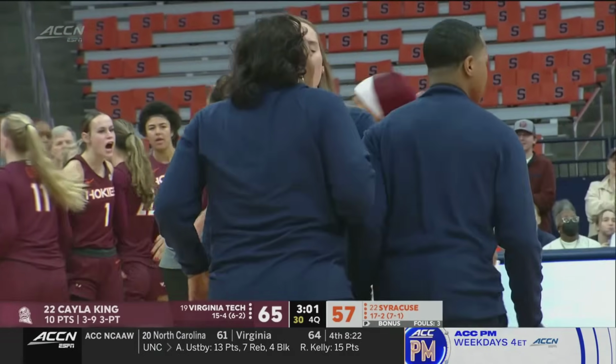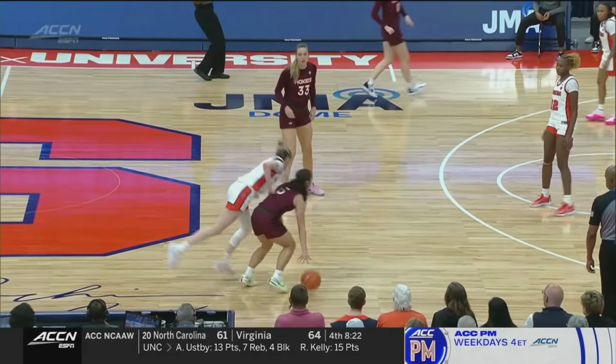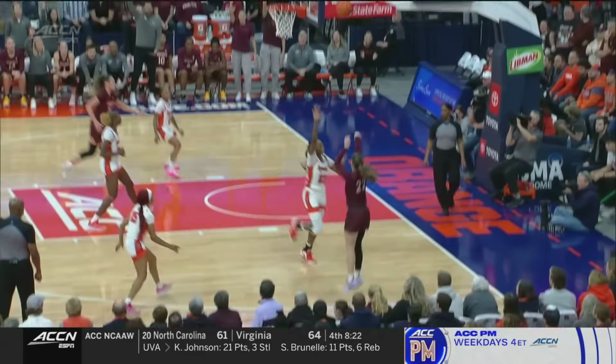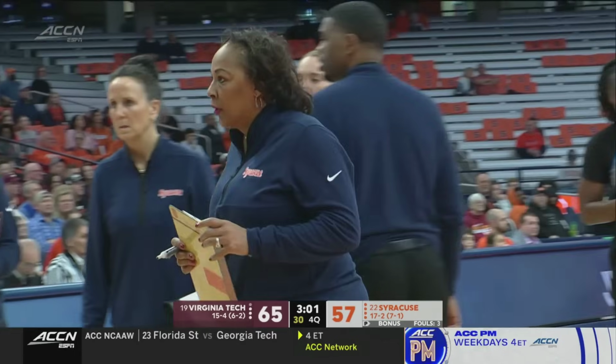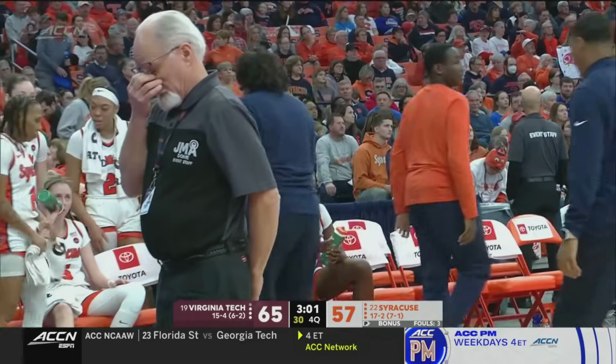And Coach Jack is halfway on the floor right now because of this no call. Amoore leaned right into Georgia Wooley, and there was no foul on the call. Now, you see players do that quite a bit. We'll discuss that on the other side of the break. But as it stands right now, it's a 65-57 Virginia Tech lead.